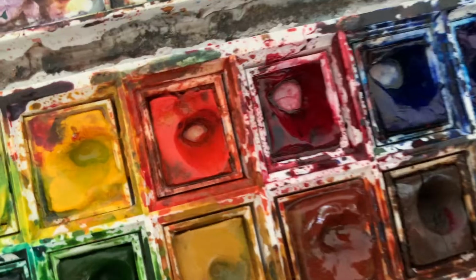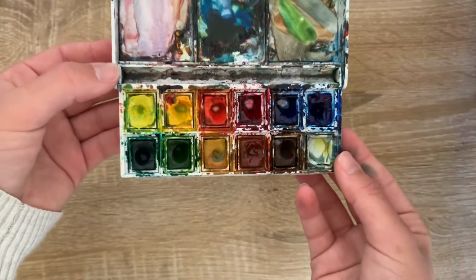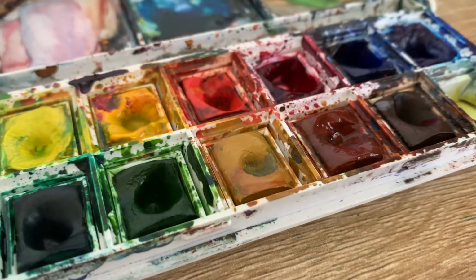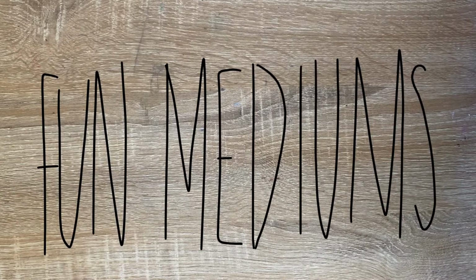These are another one of my faves. Honestly, the two watercolour sets I have are the Sennelier, I think I'm saying that right, and the Winsor & Newton, these ones, the Cotman set. And they've just lasted forever.